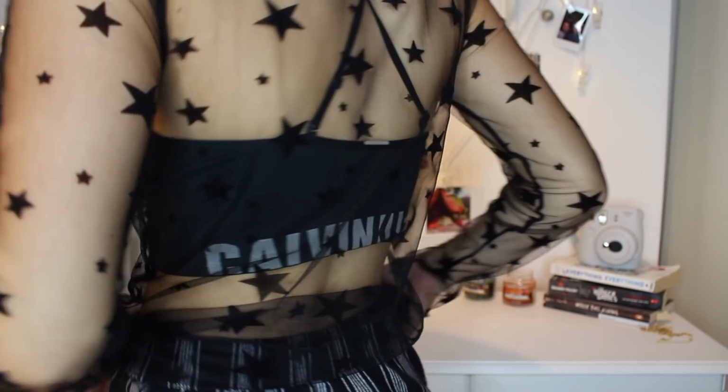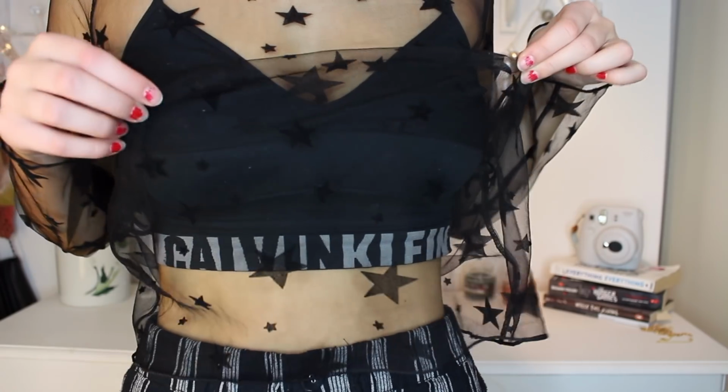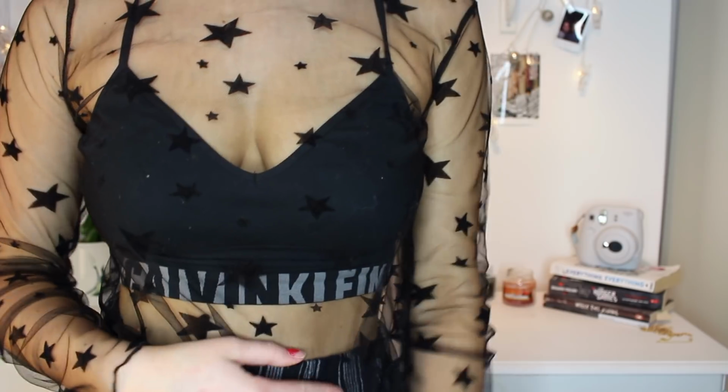So here we have the star top. I think it's super cute with a cute bralette. I mean, I'm not wearing the cutest bralette underneath now, but you get the gist. It's just got little stars everywhere. The bottom of it just looks like that. Super, super cute. So that was all of the clothing pieces, including this mesh top.